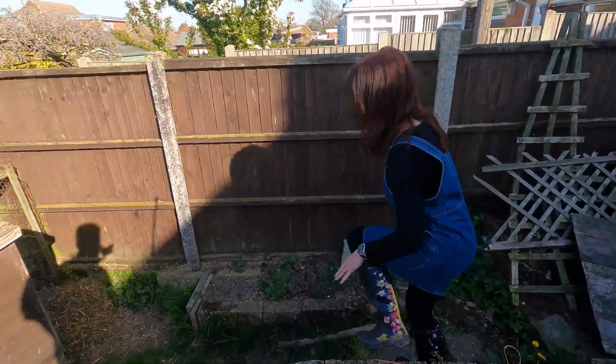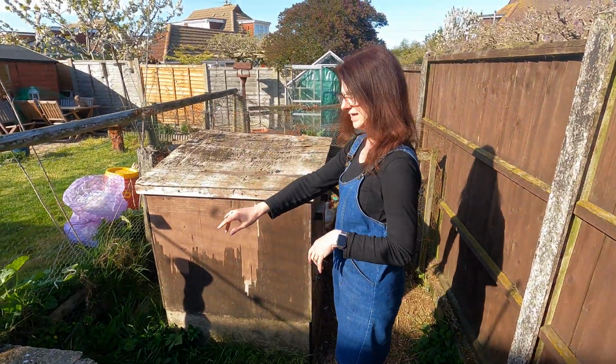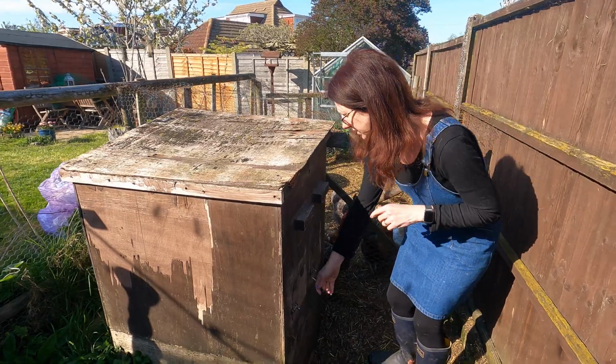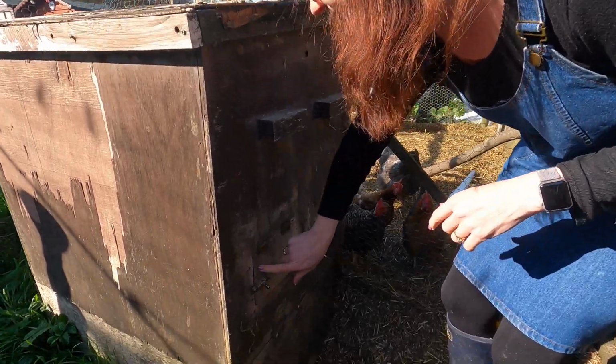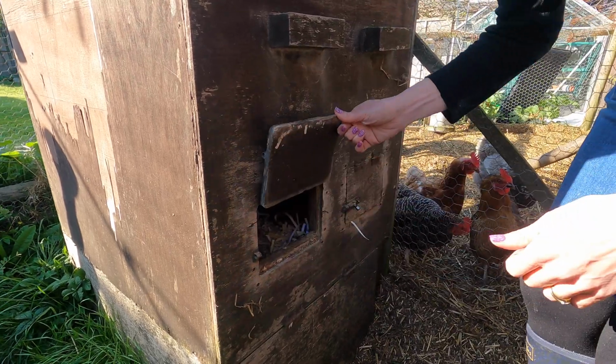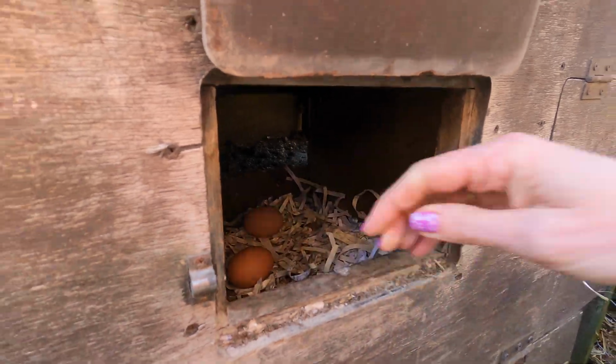When we clear it out, we take the lid off and we scoop it out with a shovel. We have got a side hatch that we can use as well, but normally we can actually get it out with a really long shovel. So we made these little hatches here. It's really important there's somewhere for them to lay their eggs, and so you can easily get your eggs out. As you can see, there's the paper in there.